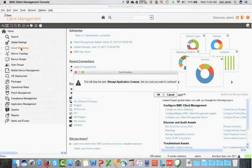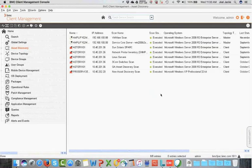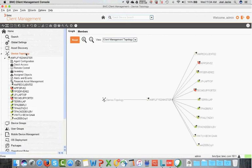So we talked about being able to discover our assets, no matter where they're at, as long as they have an IP address. And so here in the device topology, we have a couple of different views in which we can view our assets. Our first one, our most important one, is our client management topology. So I can see where my master server is. This is where I like to talk about what a lightweight infrastructure this is. I have a master server, and we're supporting about 200 devices with this particular setup that we have here in our demo system.